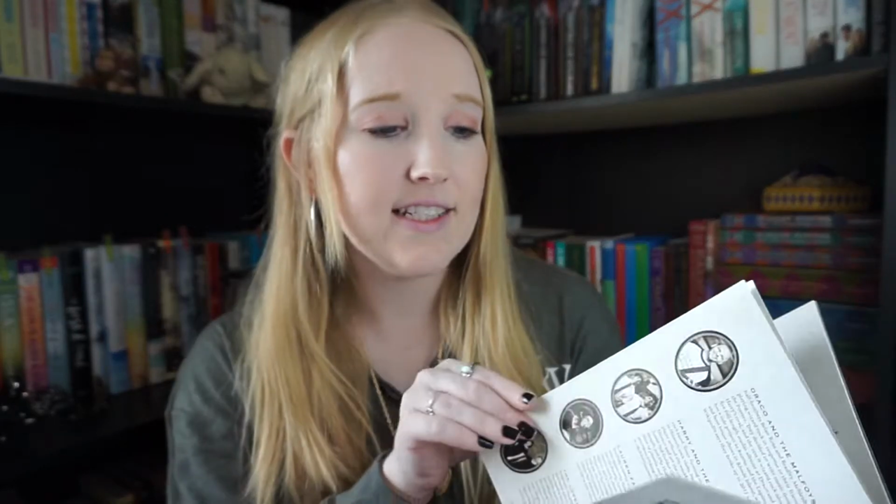Next is this handy dandy The Attendees Guide to Leakycon 2018. It just has literally everything in it. It has the map in it, it has all the vendors, it has all the guests and the attendees. It's so well made, and the cool thing is on the inside it says this book is property of the Hogwarts Library, which was cool.